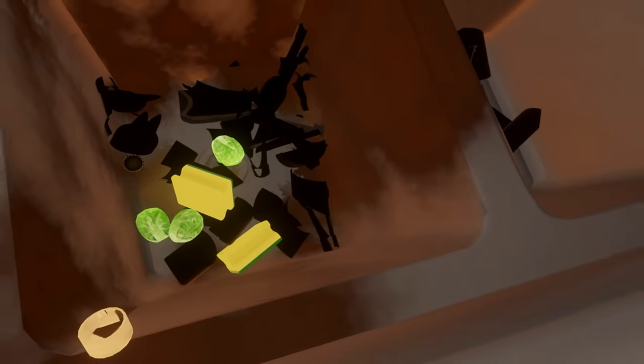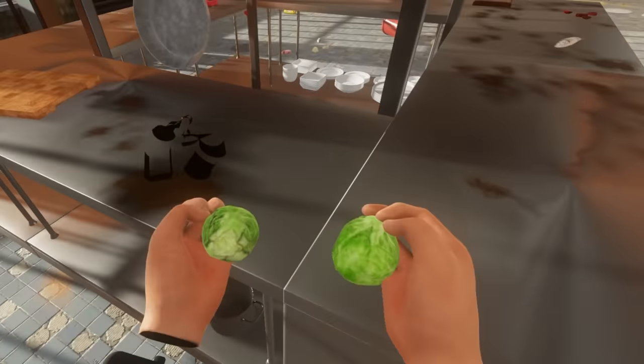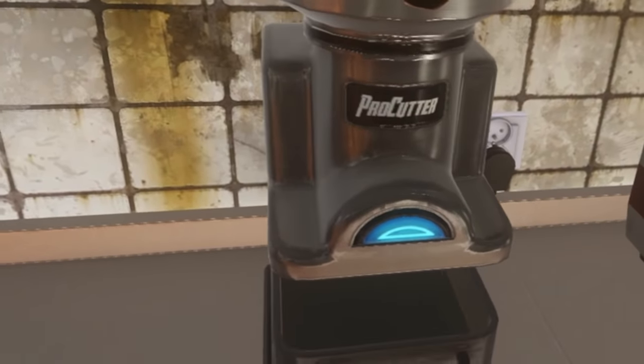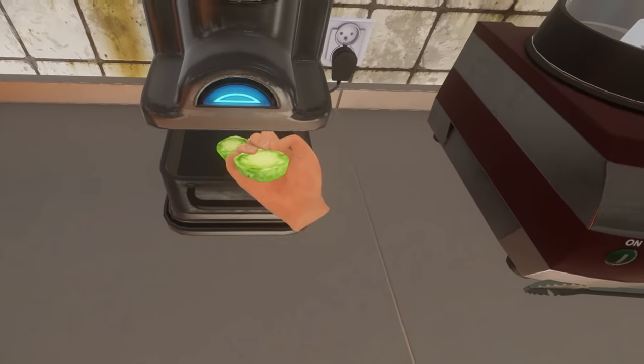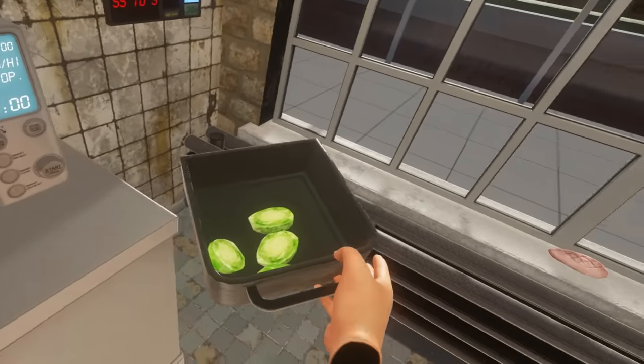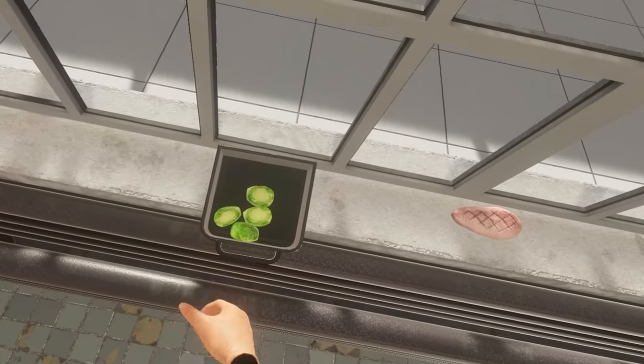Oh, in the bottom of the glass sink. That's great. All right, we got to chop these bad boys up. I think this is a chopper, right? Whoa. Whoa, what? No way. And we got to grill these bad boys. But honestly, sitting them on the windowsill for a while will probably do.